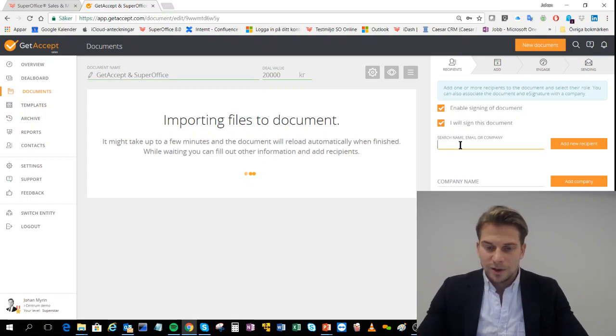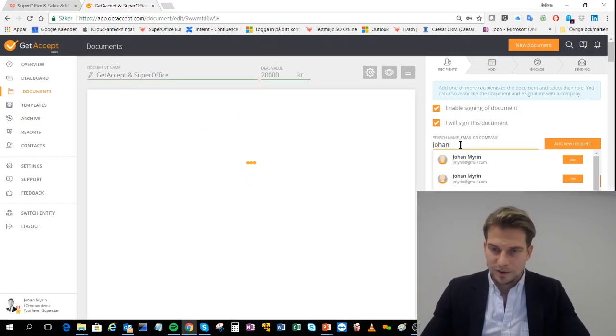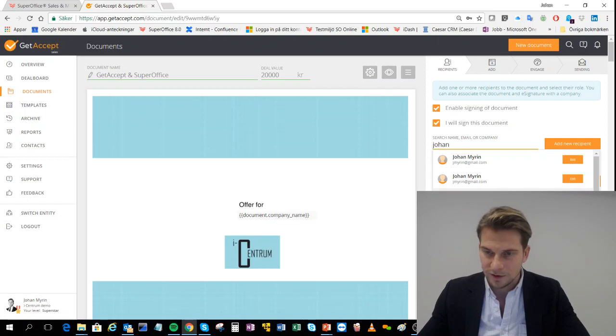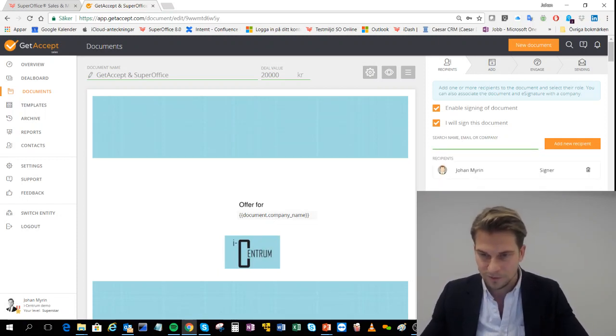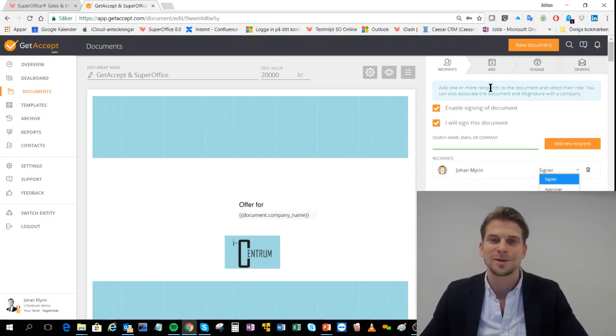And then I will choose me as a recipient, iCentrum, the company, with the organization number. And here's the document, I'll go through that later. I'm a signer, and I can also be an approver or a recipient, different things, because there are usually more people active in a decision, right? When it comes to B2B, complex B2B sales.